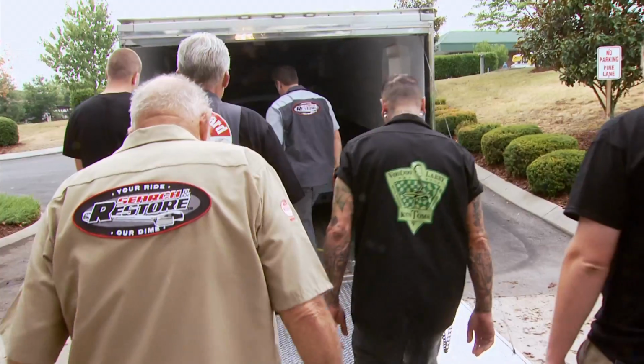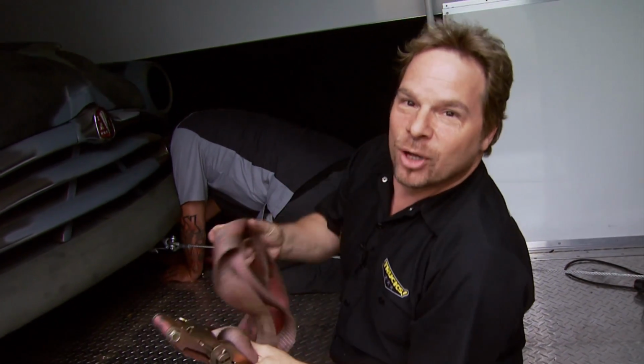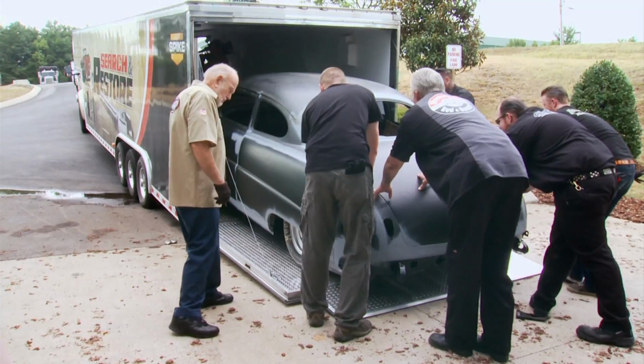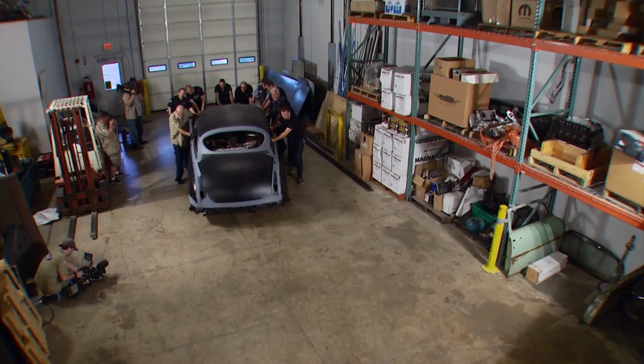There it is, guys. Fresh from Michigan. I don't see any rust on this thing. It's not your typical Michigan car. The weird thing about some of these projects is we get them that are really, really bad. This one, good thing. It's had a lot of work already done to it.